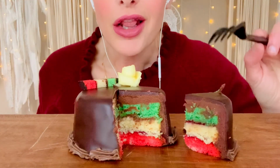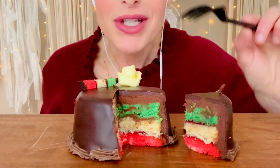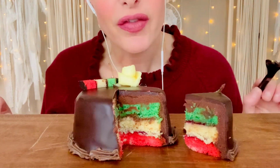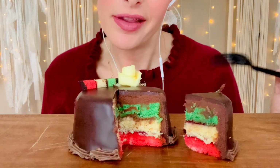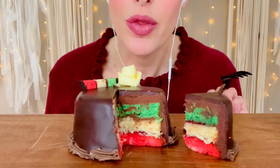So take a look at this. How adorable is this cake? I'm so excited. It's like perfect. It's a 2-serving cake, you know, it's like a little mini. But I think I can handle this baby. And you know, eat the whole thing. Let's see if I can do that.